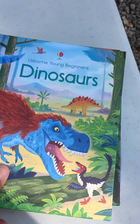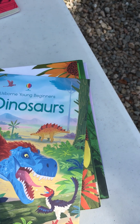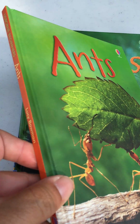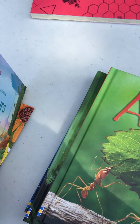Now, speaking of good bargains, you really can't beat this series. We have our Usborne Young Beginners. These are for the youngest kids. And then we have several in this series that are very new for us. And then we have our Beginner Nonfiction series. These are hardcover books, as you can see. They are $4.99. So, hardcover books under $5.